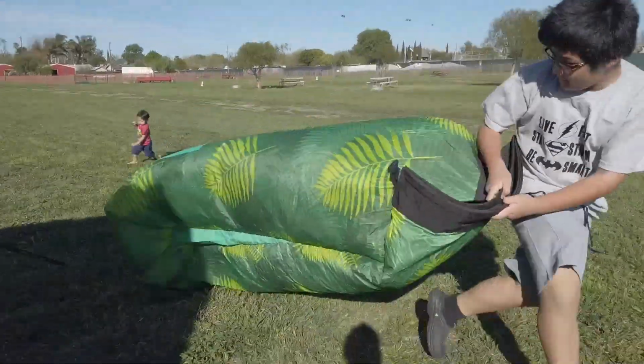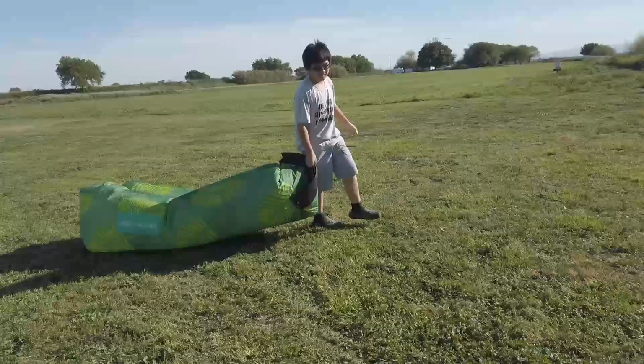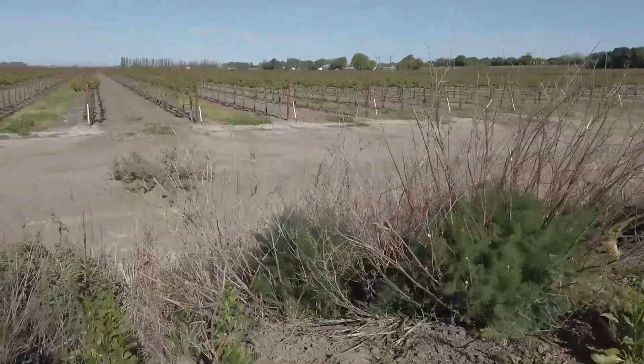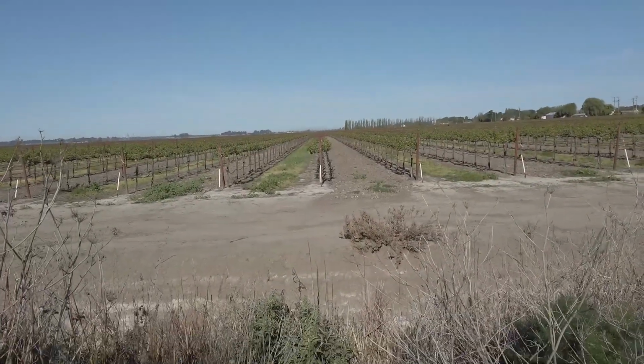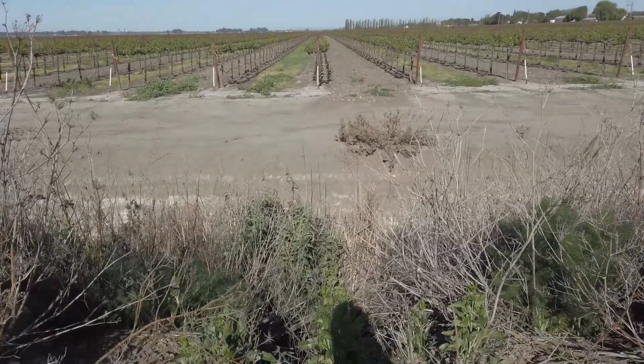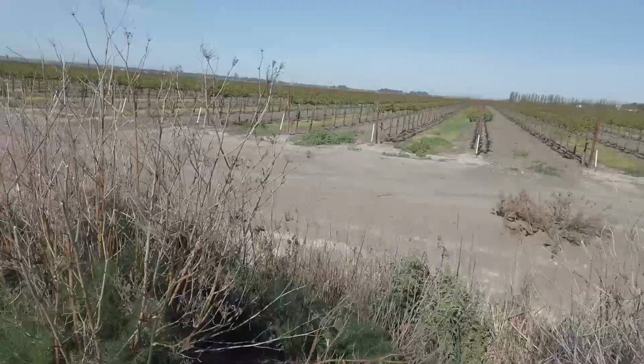Oh, like that. There's a farm here. I don't know what they're growing. Maybe it's a farm. Seems like it. But anyways, I don't know what they're growing.